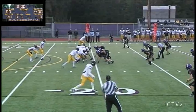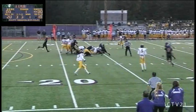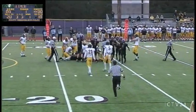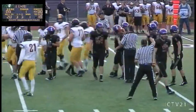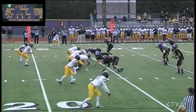Moore comes out with a two-back set, two wide receivers to his right. Peacock hands off to his running back, and the ball is fumbled, and it looks like Issaquah has the ball. No, it's still Inglemoor ball. It'll be second down and about. Peacock comes out with two wide receivers to his right, one to his left.